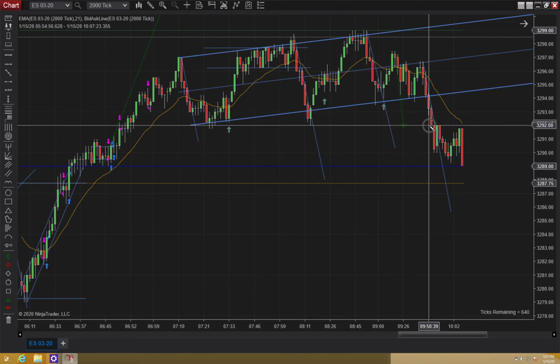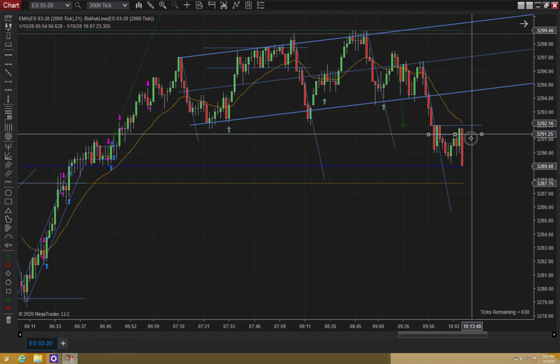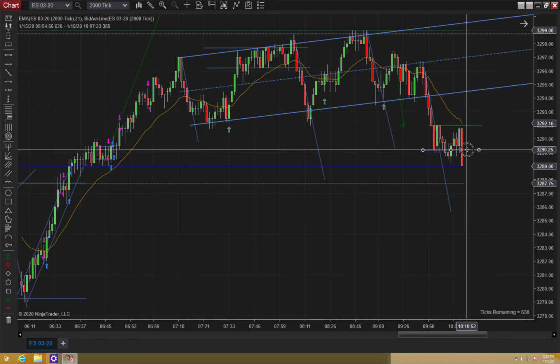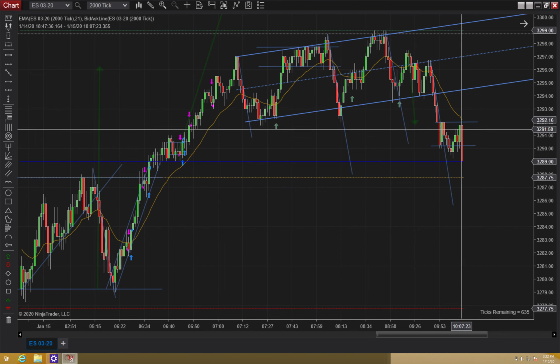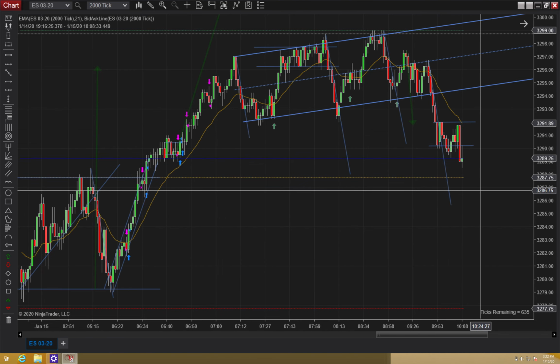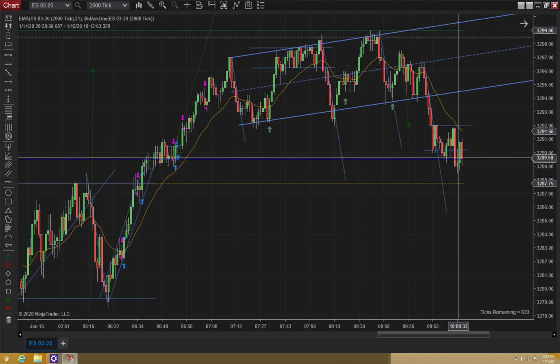Really just a nasty day. I only trade this for the reviews, but if I was actually trading, I'd probably just be sitting on my hands. There's no reason to force anything. So I kind of see this congestion, and we broke out to the low side, pulling back. So this is a breakout pullback.